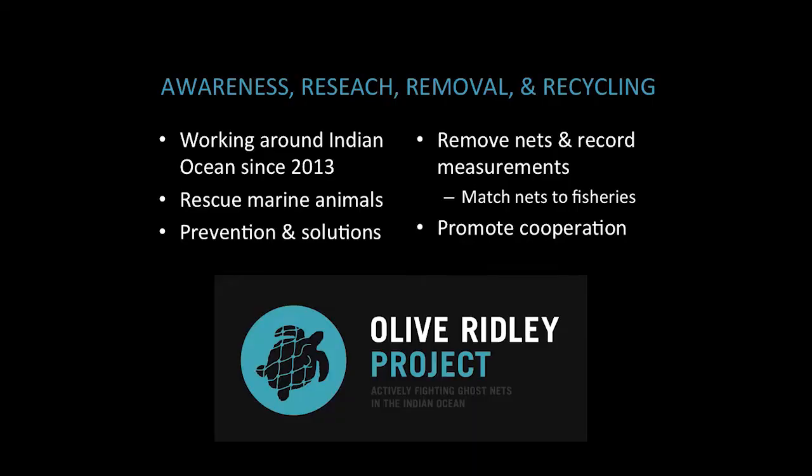So the Olive Ridley project was developed in 2013, and we're now a registered charity in the UK. We started here in the Maldives basically in response to the number of sea turtles we were seeing entangled in these fishing nets. So we started training volunteers, fishermen, resort biologists, local island people, divers, how to rescue turtles, what to do when they find a turtle in a net, how to take that net out of the water and take some simple measurements of it.